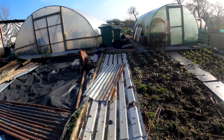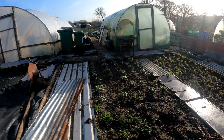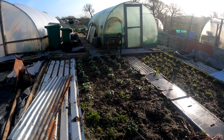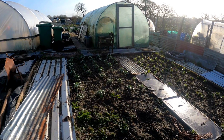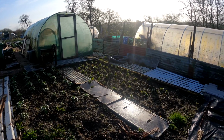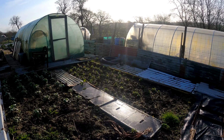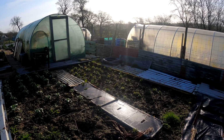And this little area here, I've got some honesty there, which is a lovely foliage filler for a vase, and also you get the lovely seed heads which you can dry and use for arrangements in the winter. And over on that side there's a whole mass of Sweet Williams, hoping to establish that, and it'll self-seed and keep growing there. We'll see what happens.